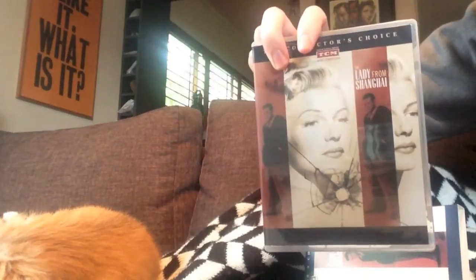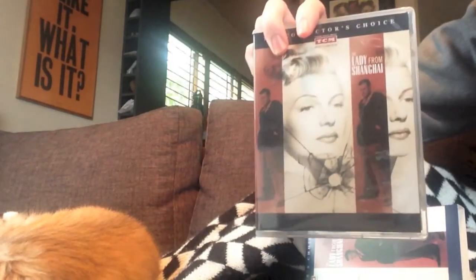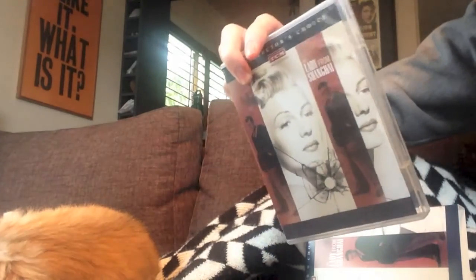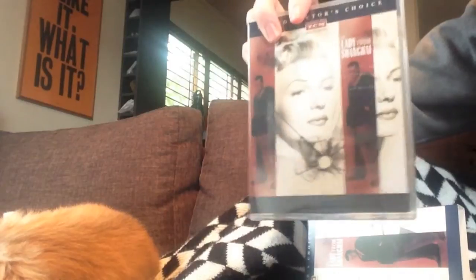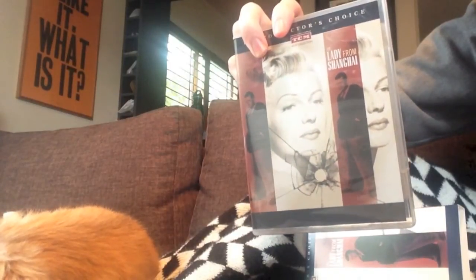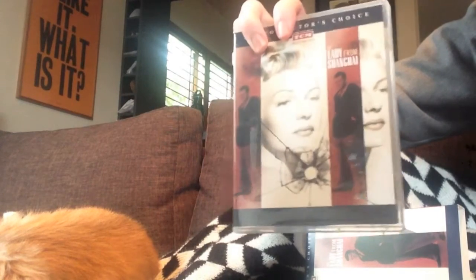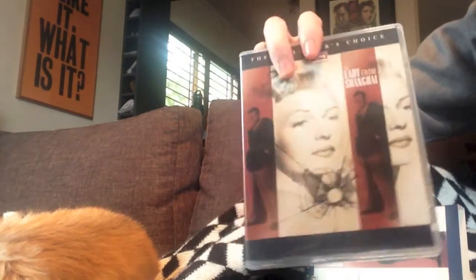Now, at least one website has listed this as region free. I can assure you it is not region free, it is region A locked, so you will need a region free player if you're outside region A zone, which of course I do, and everyone should. So it's region A locked. It will not play when you set to region B, but plays fine region A.